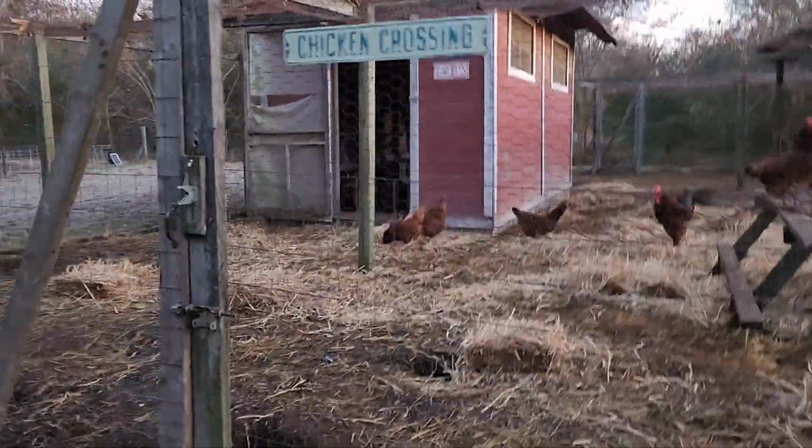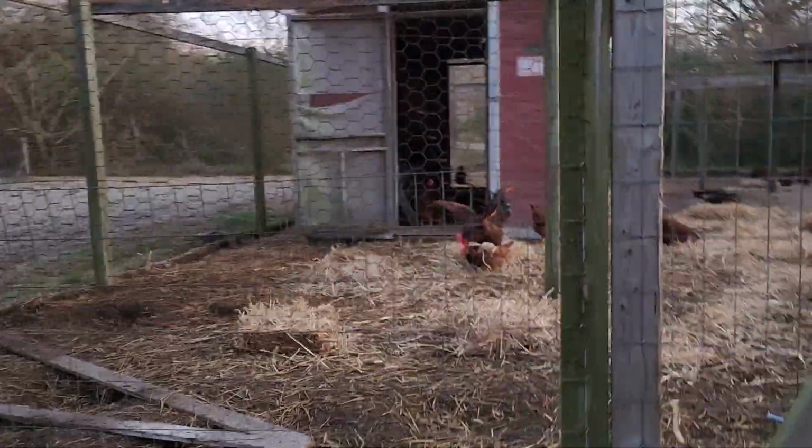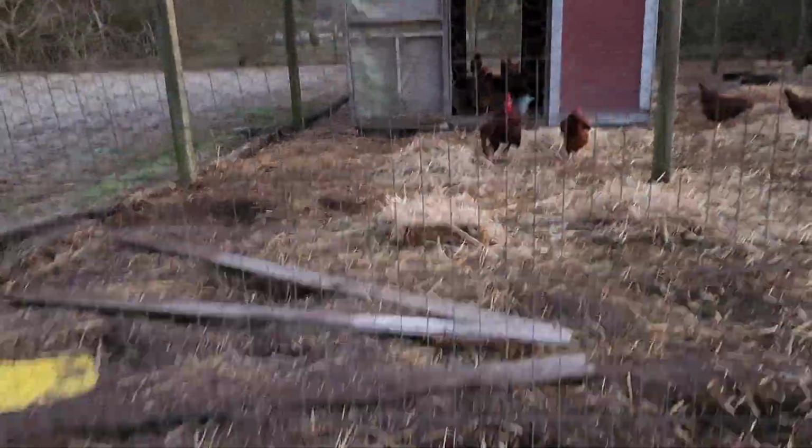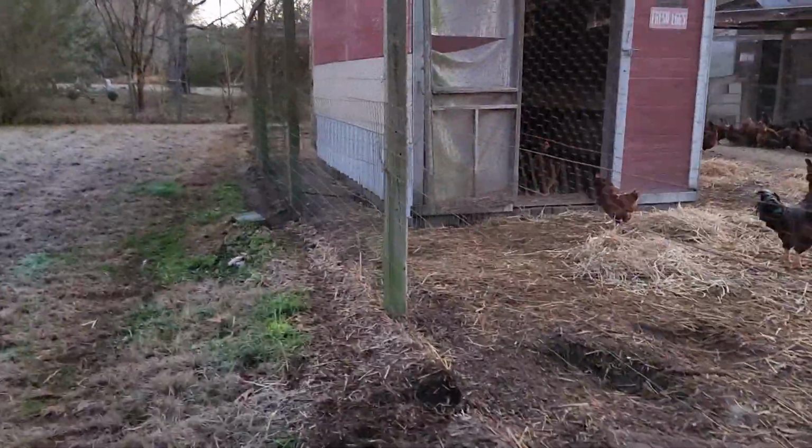And then CA's been working on the coop. Still got to take down that old plastic and put up some fresh. When you're on a farm, see, we were taking down part of the coop, and he has done a great job. I won't take you inside today, but we'll do that soon.